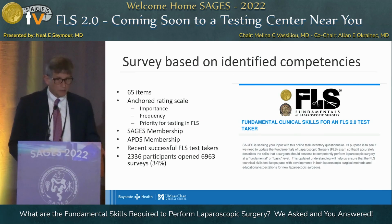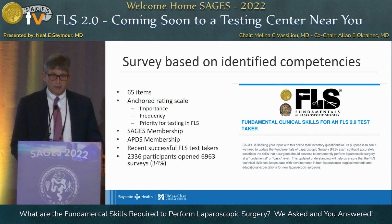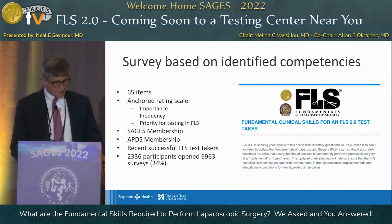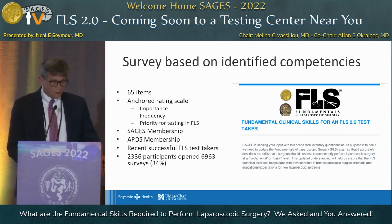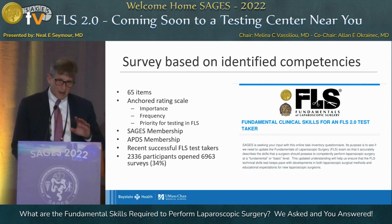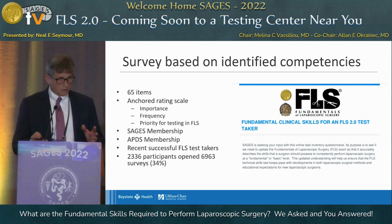From these items, we put together a survey which rated each of the 65 elements according to importance, frequency, and prioritization for testing in FLS. It was distributed to the entire SAGES membership, to the Association of Program Directors in Surgery, and to recent successful FLS test takers. 2,336 of these lengthy surveys were opened of a distribution of just under 7,000 surveys. By that measure, the response rate was 34%, although a somewhat smaller percentage were completed either nearly entirely or in their entirety.